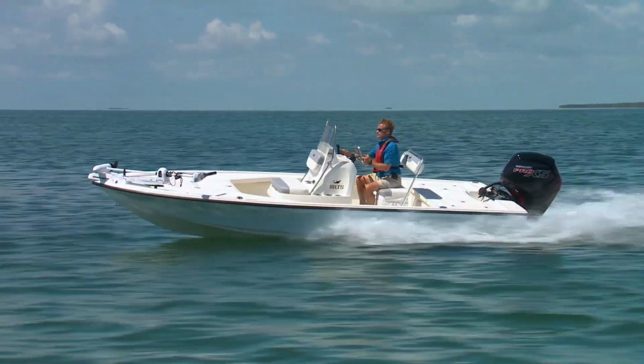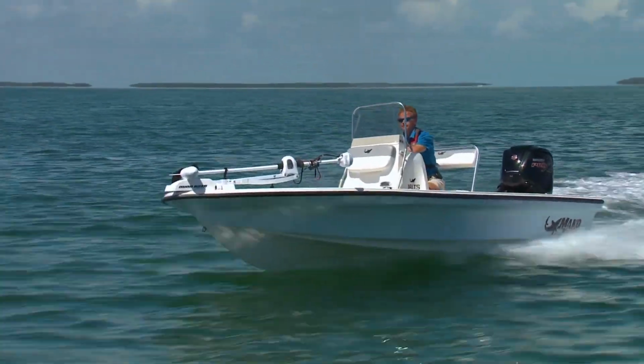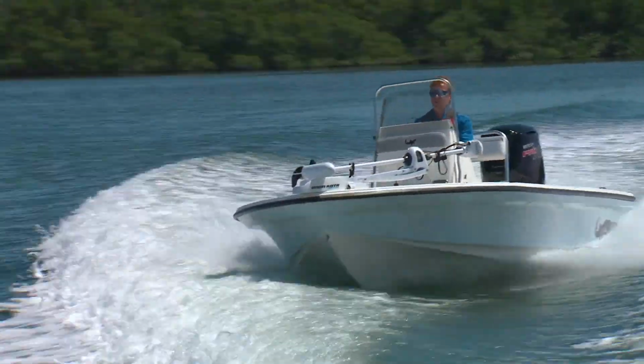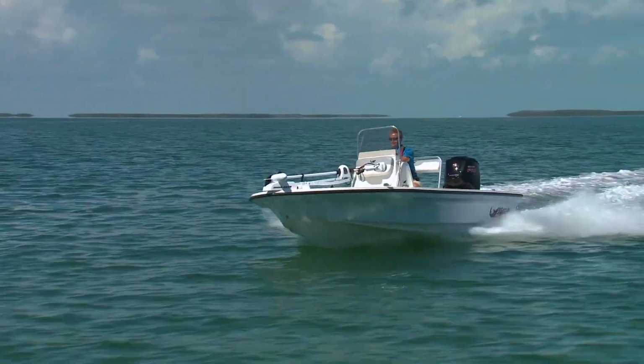It's also very maneuverable. There are limits, of course. It will slide a little if you really crank the wheel, so you've got to be prepared. But the ride comfort in the chop is impressive for a little 18-foot boat. It only draws 11 inches of water.